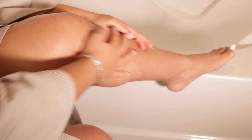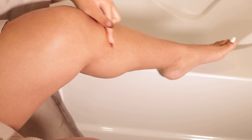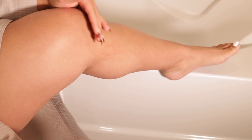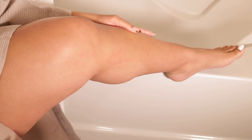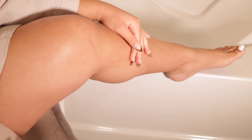Okay, y'all, so as you can see, my legs are freshly shaved, no hair on them. And don't mind this, I just had a little dry spot right there, and I'm gonna avoid that area. So if you have eczema or psoriasis or anything like that going on, please avoid those areas. Do not put the IPL over those inflamed areas. We're about to get started.